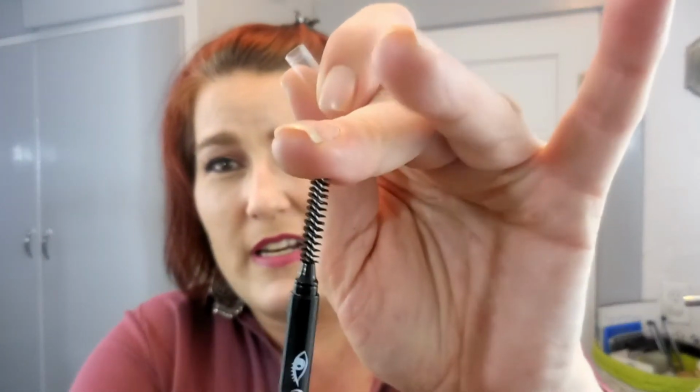I also have this one, which is the Covergirl Defining Ultra Fine Brow Pencil, and it is ultra fine. It's a lot like the Brow Wiz. And it does have a spoolie on the other end, which I don't mind, but like the It Cosmetics one, it's very blunt on the one end, so I don't prefer it. This one was only $7.95, I think it was, so $8. While it was only $8, I went through this in no time. There was hardly any product in here.